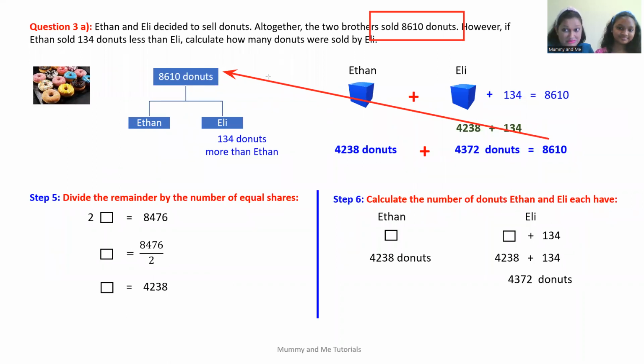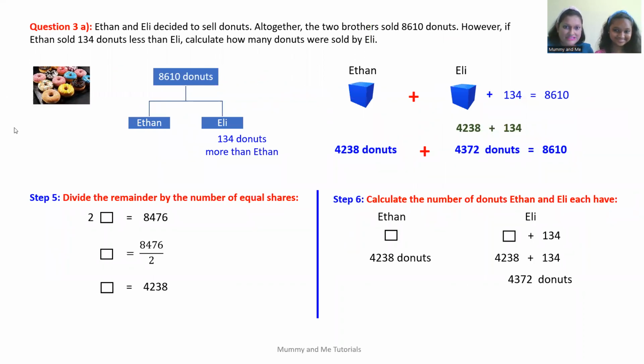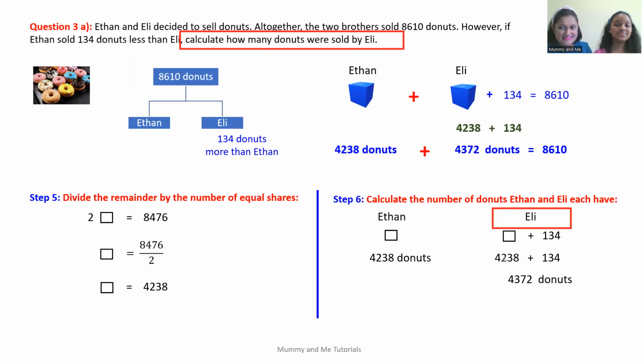Okay, so it's a good way to double check our answers to ensure we didn't make any mistakes. Great. So what did the question ask us? The question asked us to calculate how many donuts were sold by Eli. Did we calculate that? Yes, we did. So how many donuts did Eli sell?